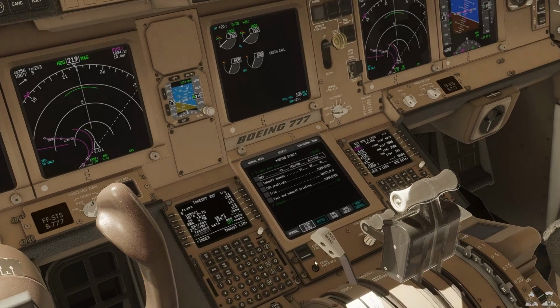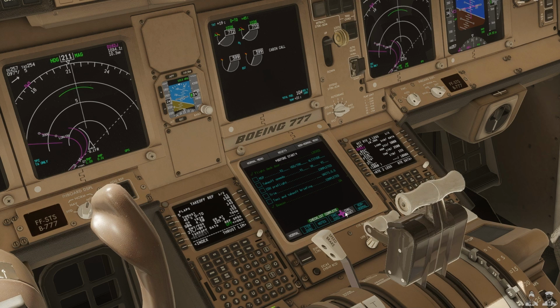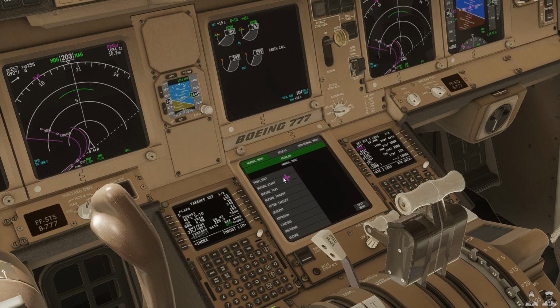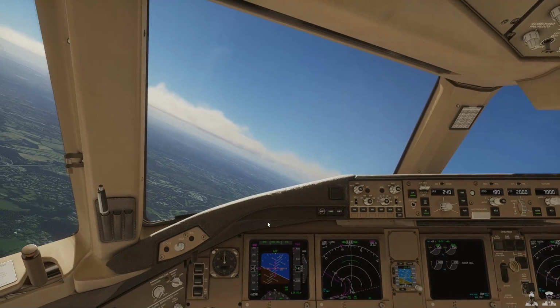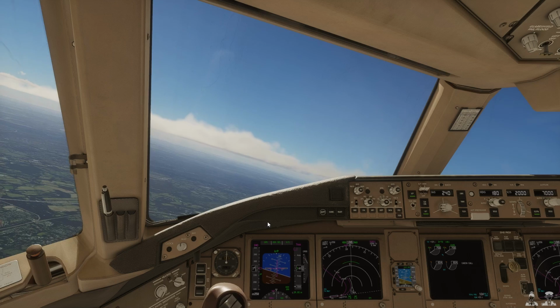Flight checklist, please. Before start checklist, please. So MCP. Reset it to show you guys what it's like. Completed. Trim, after taxi departure and takeoff briefing. Completed. Checklist complete. After takeoff checklist, please. Checklist complete. There you go. So the checklist has been completed. So it does it automatically.